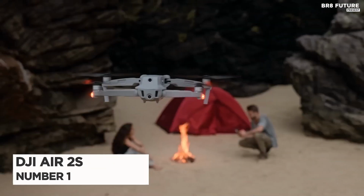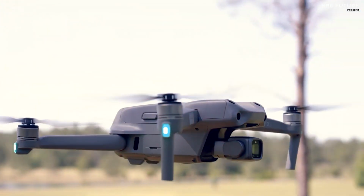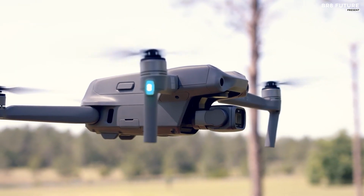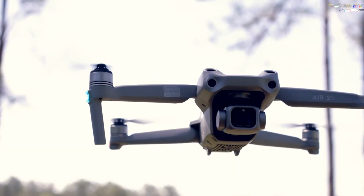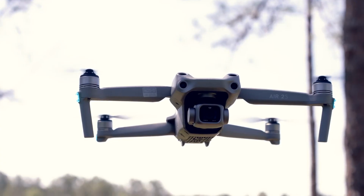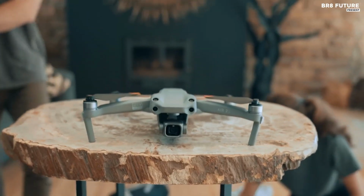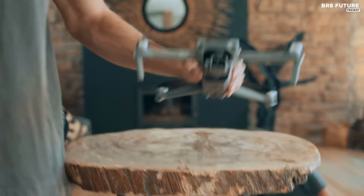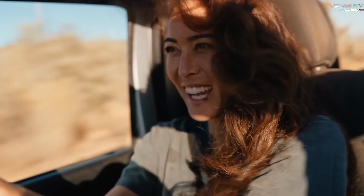Number 1. DJI Air 2S. The DJI Air 2S is a powerful and versatile drone that is perfect for capturing stunning aerial footage. Equipped with a 1-inch CMOS sensor, the Air 2S is capable of capturing 5.4K video and 20-megapixel photos. The 3-axis gimbal ensures smooth, stable shots, even in windy conditions. The drone also has improved obstacle avoidance thanks to its advanced pilot assistance systems.